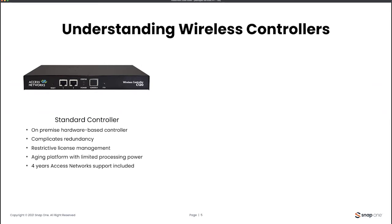In our case, it was 8 licenses, but we had a lot of partners doing 5 or 6 access points in the system, so they've got 2 licenses that they technically paid for, although they didn't use. And then it's an aging platform with limited processing power. So as we move into these newer technologies, we didn't really have the bandwidth in that product to be able to support what's coming down the pipe.